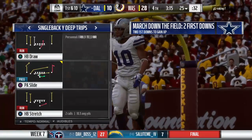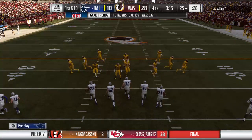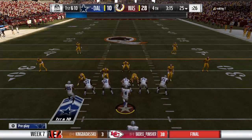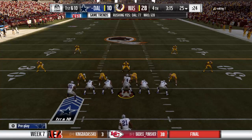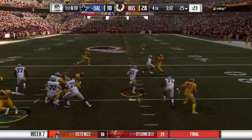And with this deficit, you can't have too many more drives like the last drive where you had to punt it away. You know what I would tell my offense right here? The punter doesn't exist, guys. He doesn't even exist. He's not a team anymore. I just cut him. All right? So you got to go out.